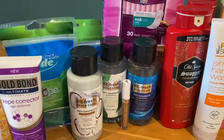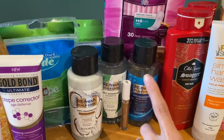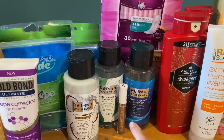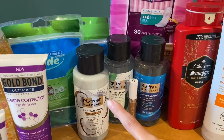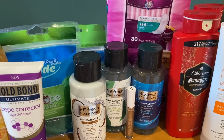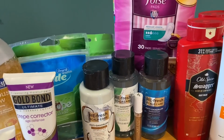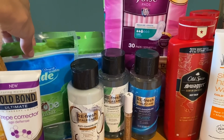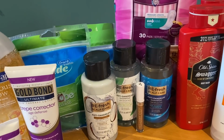So on my app, I had a $5 off of the Refresh products. I had $4 off of the Poise. Then I also had a $4 off of L'Oreal. And then I had an $8 off of the Oral-B, which I'll tell you guys, my total was a little higher than I wanted it to be, but that is because I had misread the coupon in the store. I thought it was $8 off of 3. It was $8 off of 4, so at first I only had 3 of these up at the checkout, and then I had to go and get 1 more. So because I messed that up, my total was a little higher, but overall still not bad.